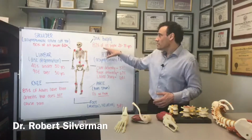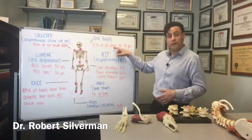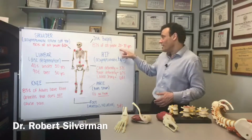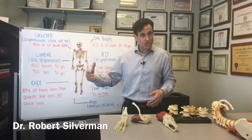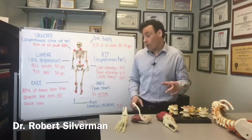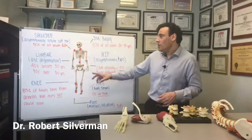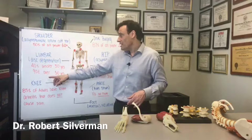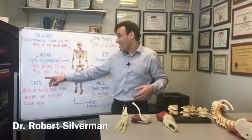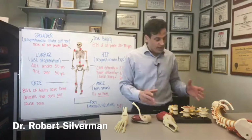In addition, let's look at a disc bulge. 87% of all people between the ages of 20 and 70, it's almost 9 out of 10, have a cervical disc bulge. 8 out of 10 Americans have lower back pain. Under 30, 4 out of 10 people have a disc degeneration, and over 50, in my age bracket, 9 out of 10. So what is a disc bulge?